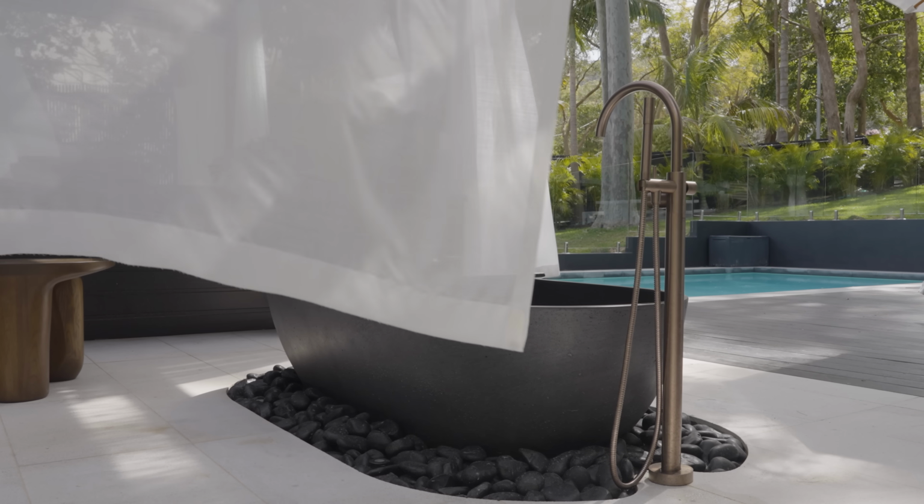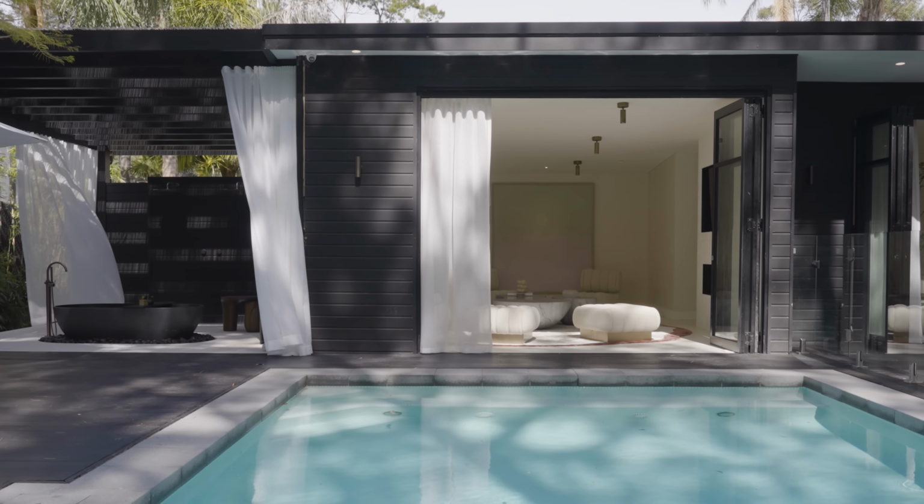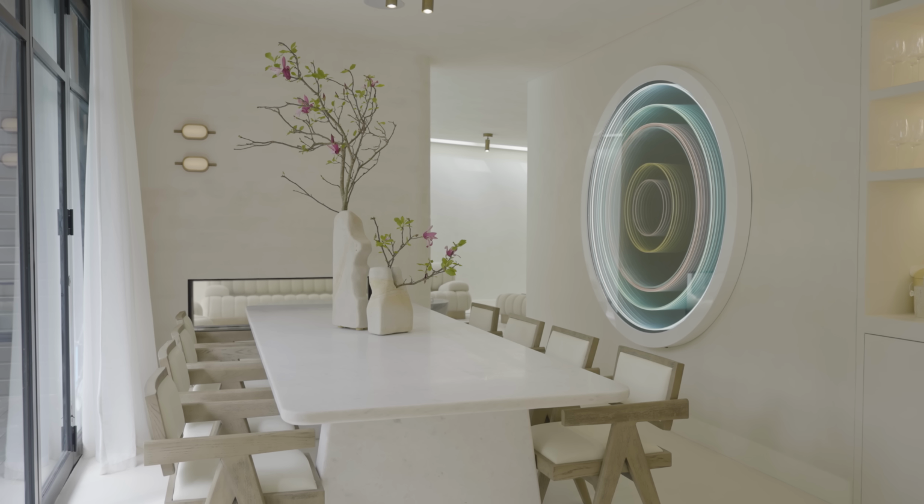It's a very seamless feeling, and I think it just does immediately make you feel relaxed, calm, and has a beautiful sort of Zen-like feel. My name is Nina Meyer. I'm the director of Nina Meyer Interiors. This is our Pavilion House project and also my new home.